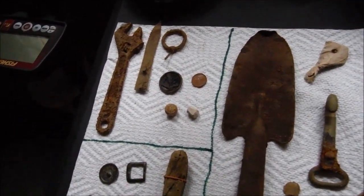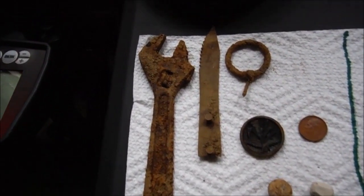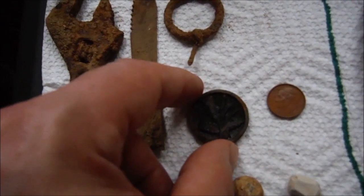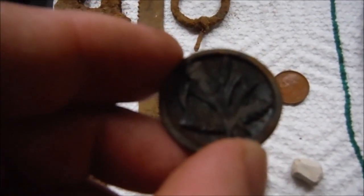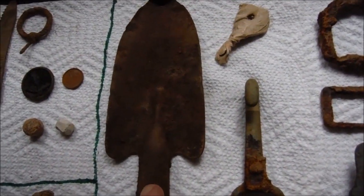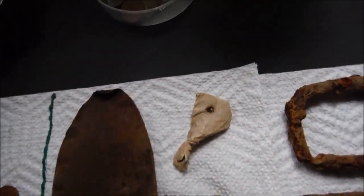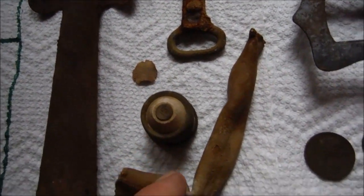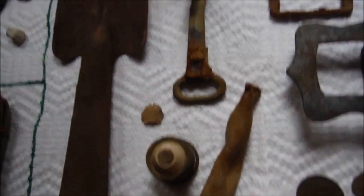Alright, here we go with the first wrap up of the year. The spring is off to a good start. Remember these 3 items? Thing which we think is a button, fancy button design. It's a 2-piece of something. Dime, couple musket balls. Ironic, we dug a digger. Piece of lead with a hole in it, a hasp, fuse, another chunk of lead.